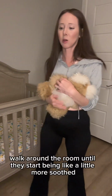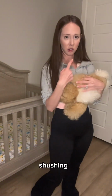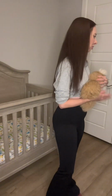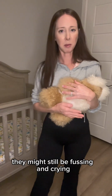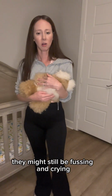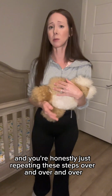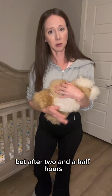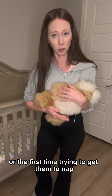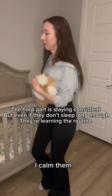Shh, shh, shh. Walk around the room until they start being a little more soothed. You're still patting and shushing. They start to settle. They might still be fussing and crying, but you're doing all this. You're honestly just repeating these steps over and over and over. And it sounds crazy, and I didn't think it would work. But after 2.5 hours, the first time trying to get them to nap, it worked.